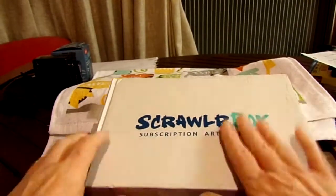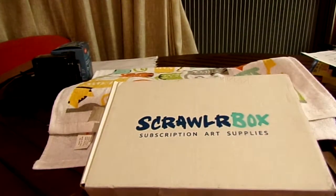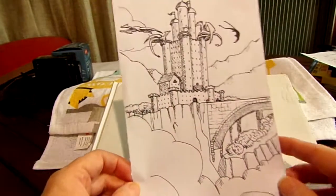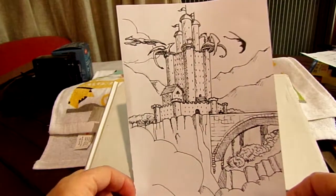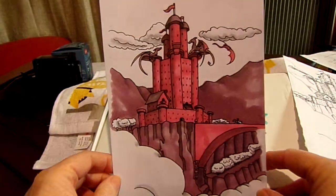So anyway, but before we get into this box, let me show you what I did for Imagination Palace. Now, this is my rough sketch. This is what I had in mind. I love using the ISO sketch ruler. I really enjoyed that. Actually, I liked everything in the box. But that's what I came up with for the preliminary drawing, and this is the finished drawing. And I really like how it came out.